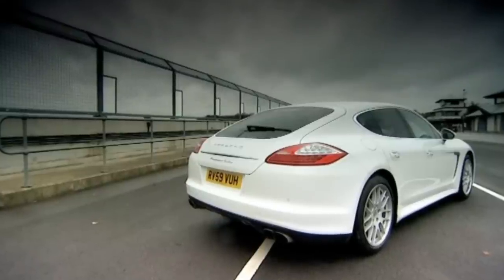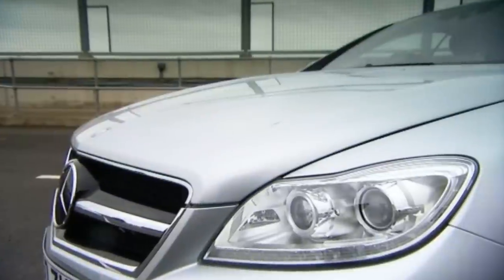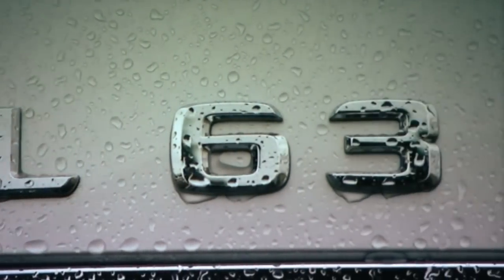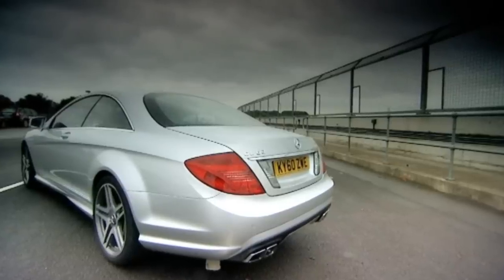Karun and I will be driving this £97,000 Porsche Panamera with 500 horsepower from its 4.8-litre V8 engine and four-wheel drive traction. It's going to take some beating. But the £112,000 Mercedes CL63 AMG that Johnny and I will be driving is even beefier. It's just had a facelift and comes with an all-new 5.5-litre turbocharged V8 engine with a growling 537 brake horsepower. Now, because it's rear-wheel drive, it's going to be even larier.